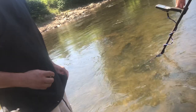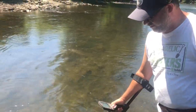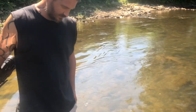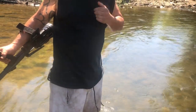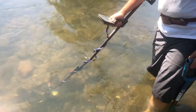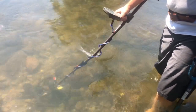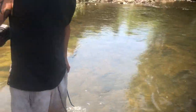Mark my words, we're getting on some coins today. Well, it was definitely a small target. I don't know if that was it or not. That might have been a piece of iron that was just in the way. You still picking it up? Yeah, there's something else in there. It's low, it's iron. Oh, it is? Yeah, that was the high tone.